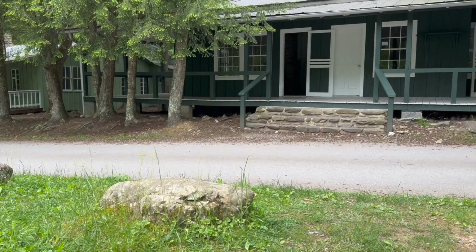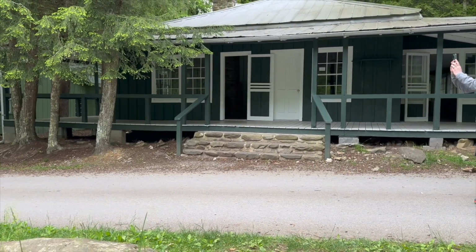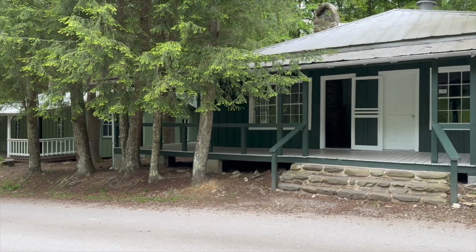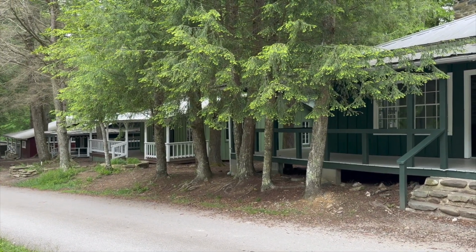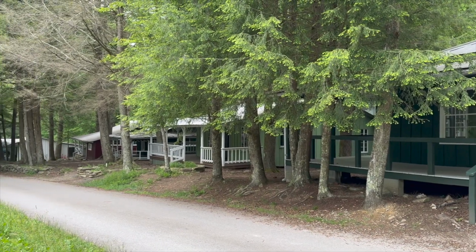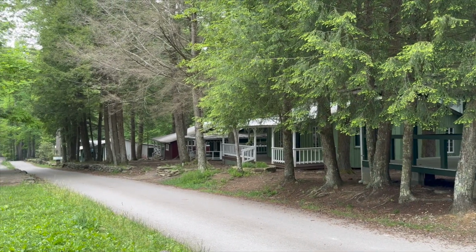Welcome to Daisy Town. Daisy Town is full of cabins. Like we said, this is kind of the vacation spot for folks. Up until the 90s, 1992, 1993, about there, folks did come here to vacation.